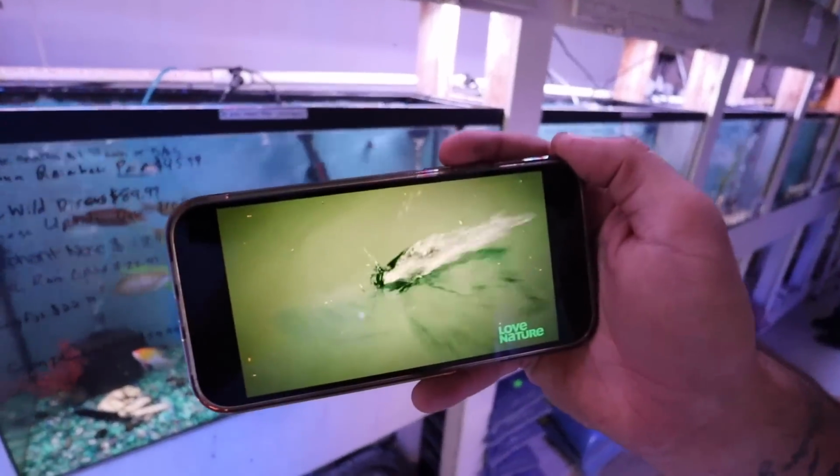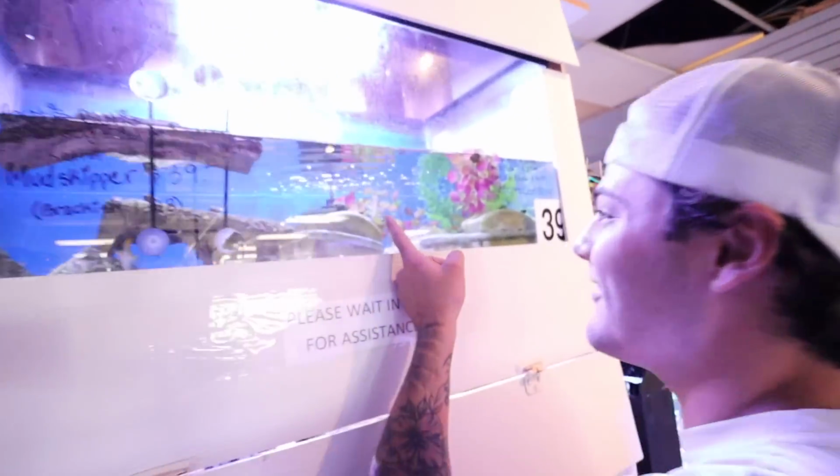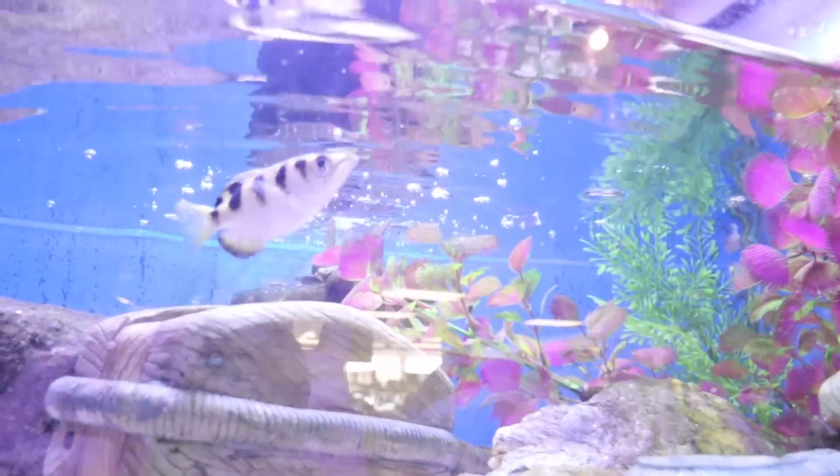Dude. How crazy is that? That's nuts. The archer fish. That's the craziest fish I've ever seen. That's this little guy right here. He's just a baby though. But how dope would that be? That would be like a super dope, sick aquarium with plants hanging over it. That'd be cool. That would be cool.